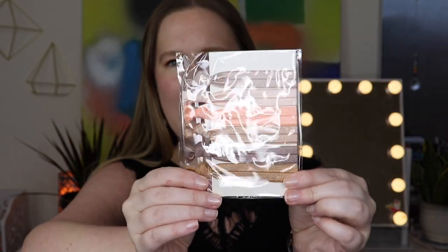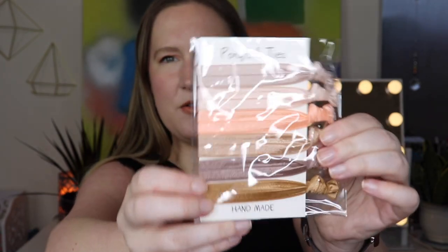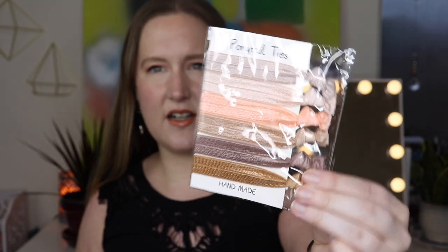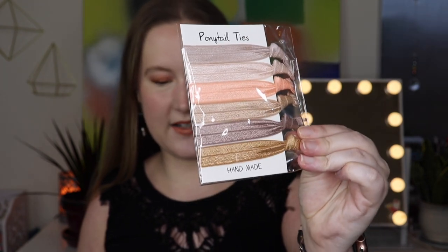Ooh, the next thing, I love these. We have some ribbon hair ties, and look, they're pretty neutral colors, good for fall too. So this is by Ponytail Ties, and these are handmade, and we get six of them. And these are seriously something you need in your bag too, right? That's awesome. And the next thing I'm super excited about, I need this because when I take pictures sometimes, I almost always use my phone.